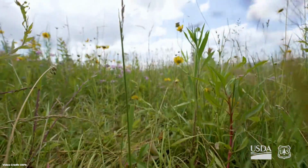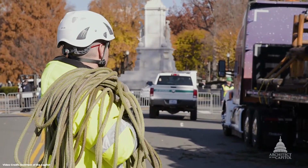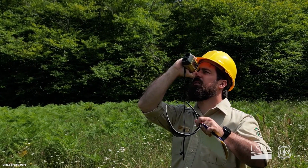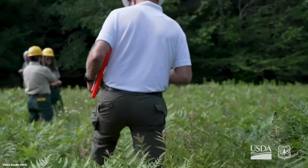Sometime in June or July of the following year, the architect of the Capitol gets involved. The architect of the Capitol is, in general, the agency tasked with overseeing the Capitol grounds, but during the holiday season, they are the ones tasked with putting up the Capitol Christmas tree. So in June or July, somebody from the architect of the Capitol heads out to the selected national forest, and they start surveying and analyzing the candidate trees.